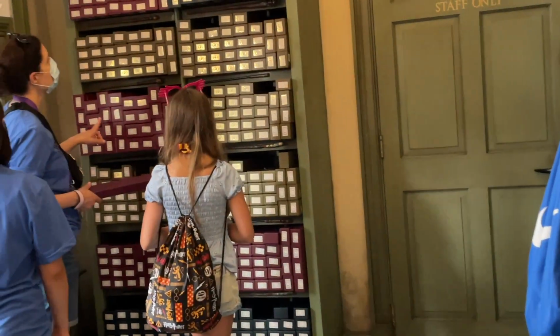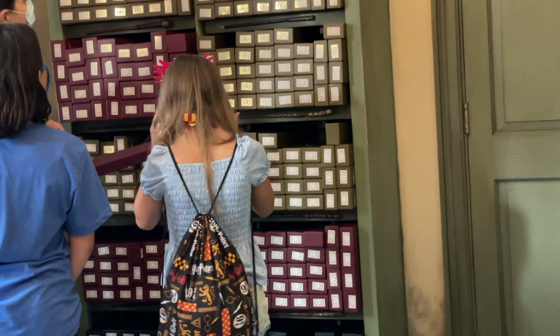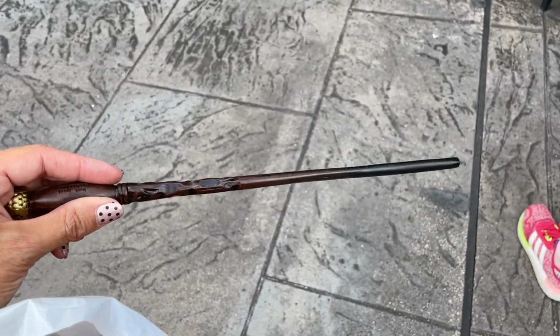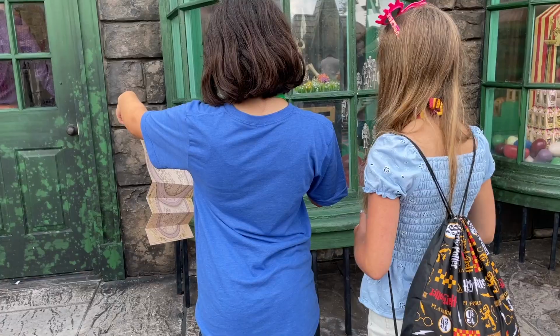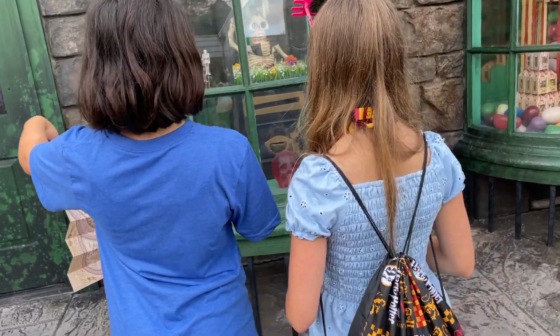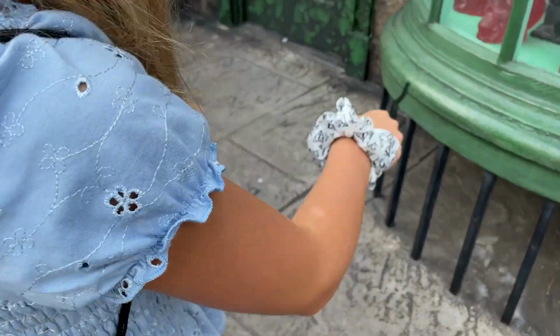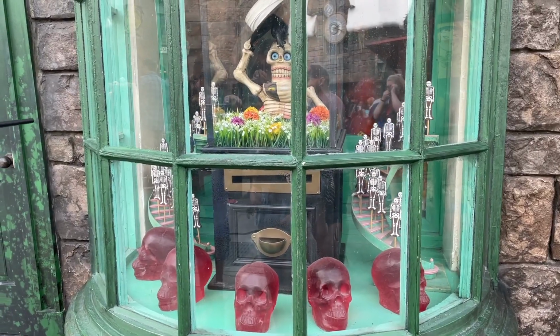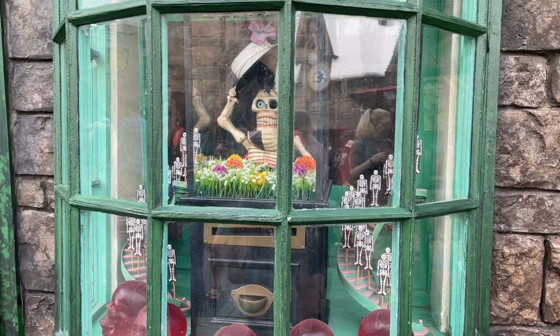My next idea is to go to Ollivander's wand shop. This is a lot of fun. You can wait online to have the whole experience where they do a little pre-show and one person is chosen from the crowd and they get to have a wand chosen for them, and then you all go into the Ollivander store and get to pick out your wand.